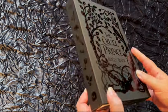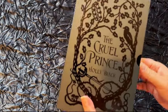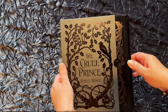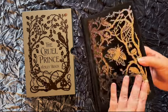This collector's edition of The Cruel Prince by Holly Black is kind of fun. It's got black decorations on a black slipcase. The cover is lush and velvety along with black sprayed page edges. But I'm not sure if they're planning to do the rest of the series.